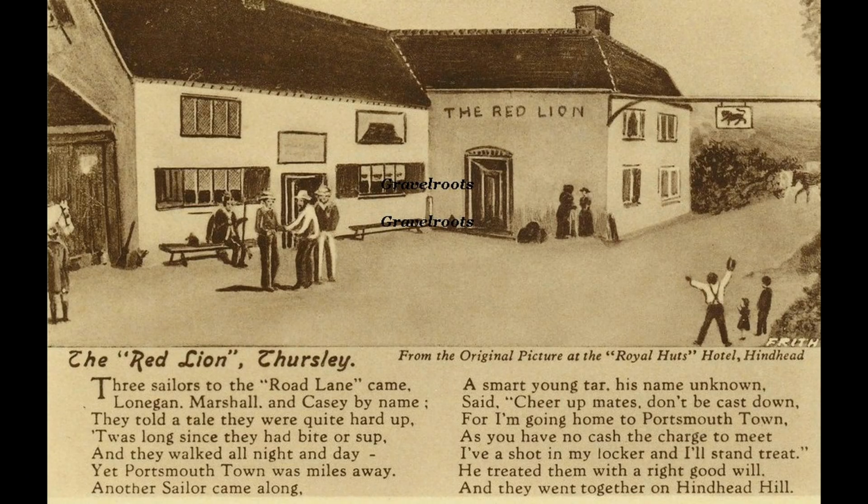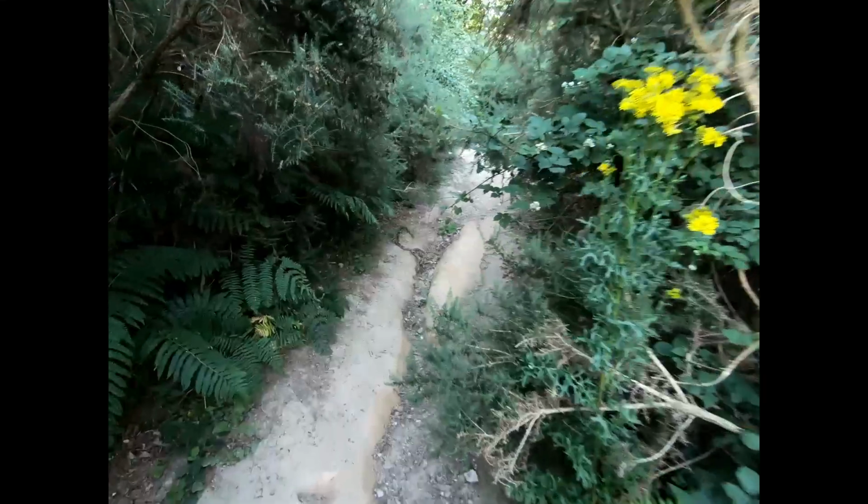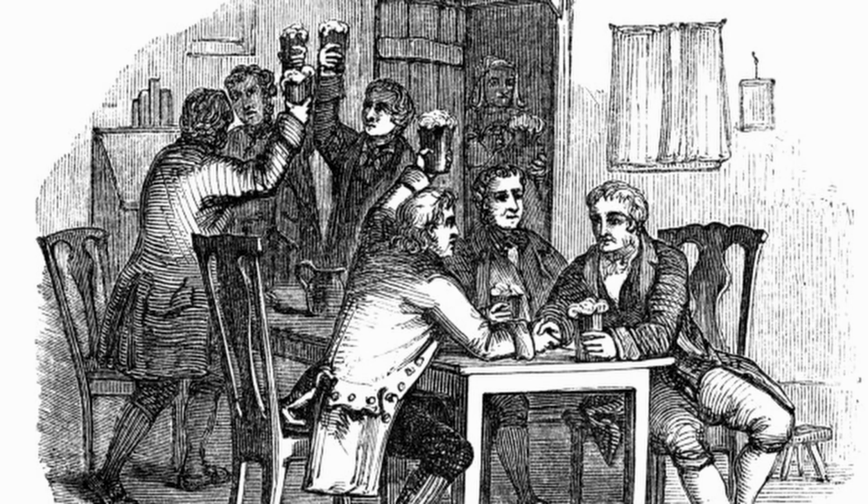Sailor Stone. On the 24th of September 1786, an unnamed sailor stopped at the Red Lion Inn on Thursday for rest and refreshment. Travelling on foot through the coach road from London to Portsmouth to rejoin his ship at Spithead, his journey was fated and it was never completed.